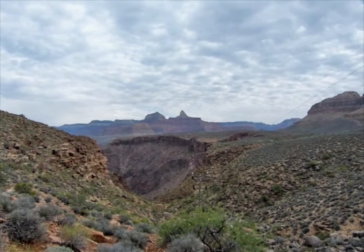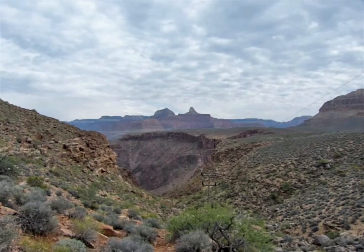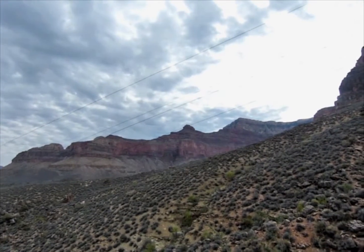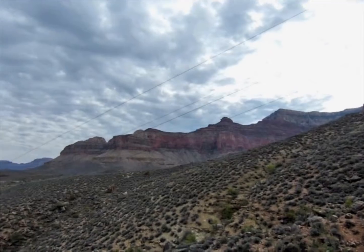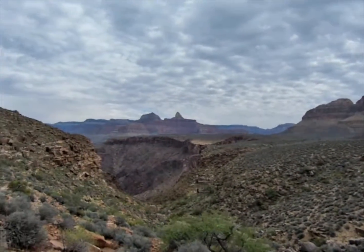I think. Yeah, that has to be right because that's coming off the Kaibab over there. Wow. It's quite something. And there's a Kaibab behind that butte. I can't remember the name of that little butte there. But pretty incredible.